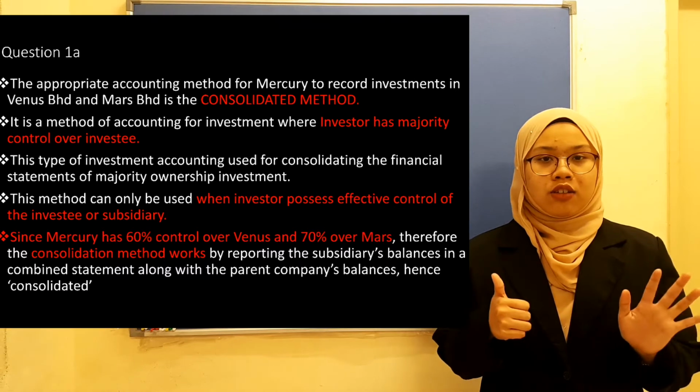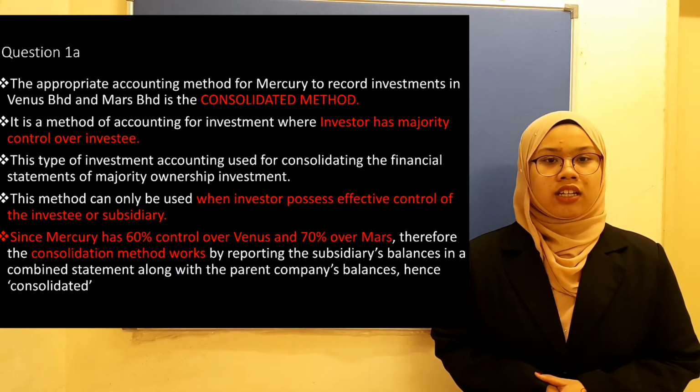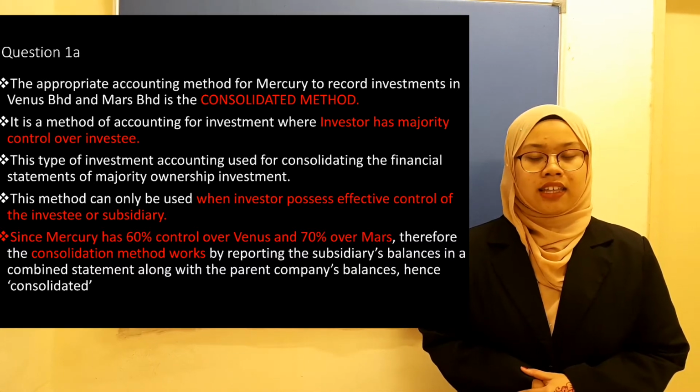Mercury has 60% control over Venus and 70% over Mars. Therefore, the consolidation method works by reporting the subsidiaries' balances in a combined statement along with the parent company balances, hence consolidated.